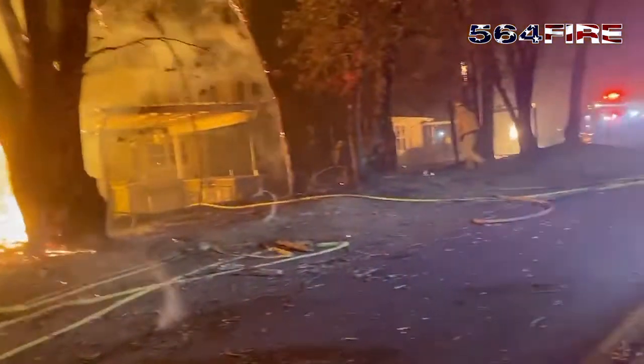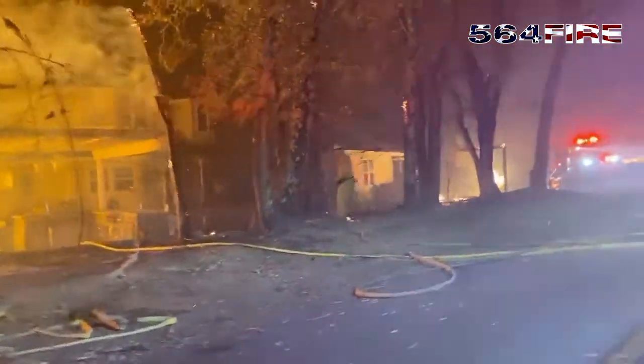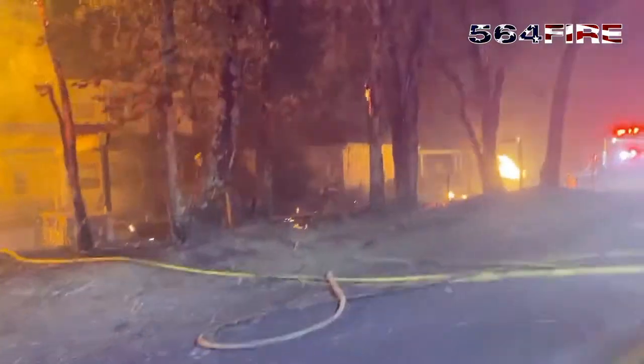This is just one small, tiny portion of this fire. No massing fire front or anything like that. This is just one small portion of this fire.